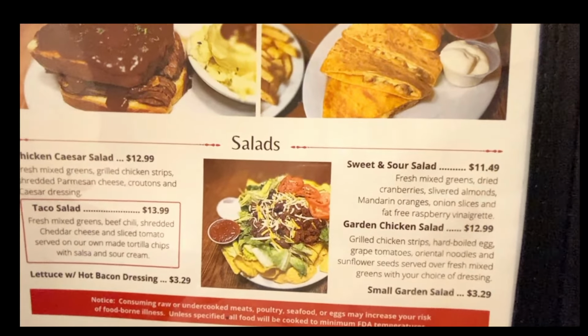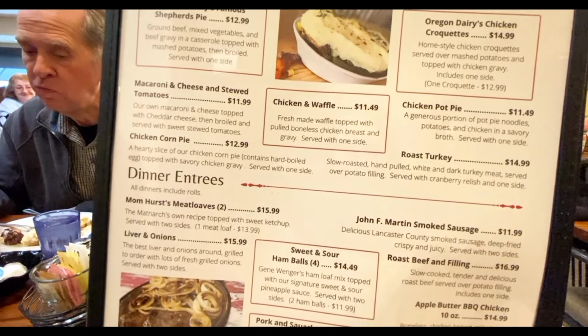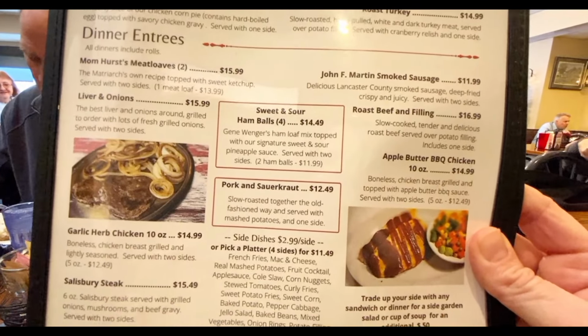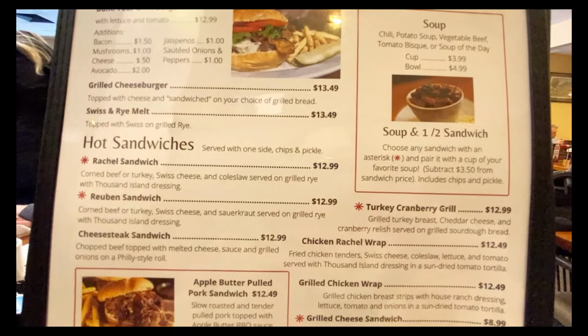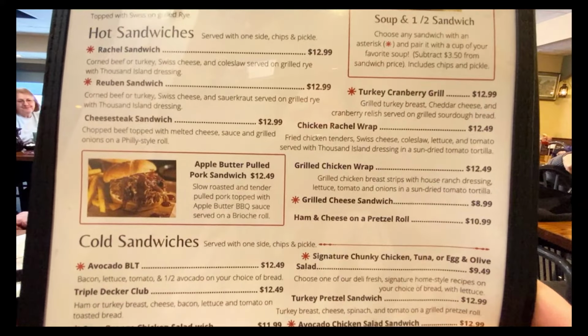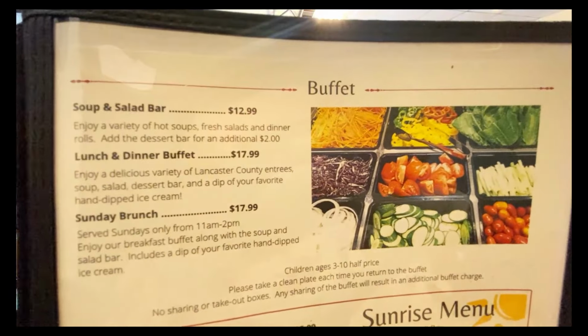I asked our waitress what were some of their more popular items, and funnily, liver and onions is one of their more popular dishes. She did not convince me to get it this day, but I will go back and try it sometime and I'll give you a review. But also their chicken croquettes, their chicken and waffles, chicken pot pie, those are some of their popular entrees. But they have a lot of the typical ones you will find in Pennsylvania Dutch country.